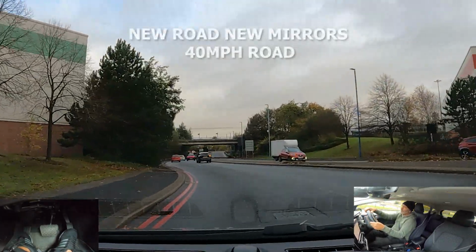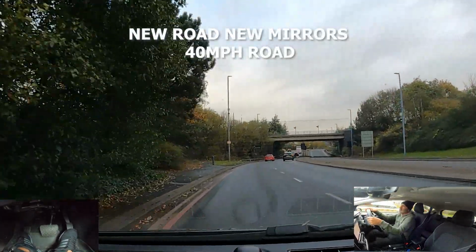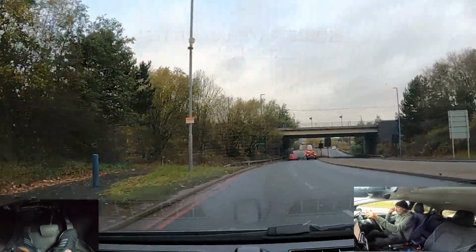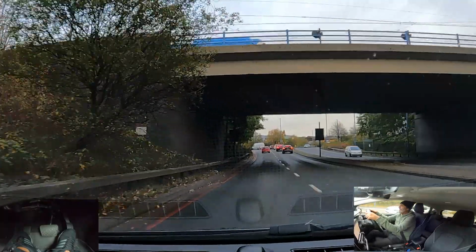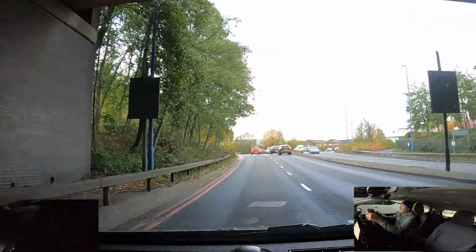The next roundabout, we're going to go right, third exit. Now you can use the middle lane to go right, or you can use a right lane to go right. So I'm going to use the middle lane, which is going to make it easy for me to come off the roundabout.